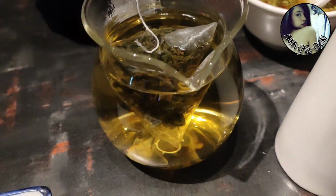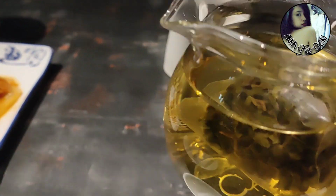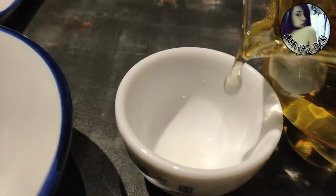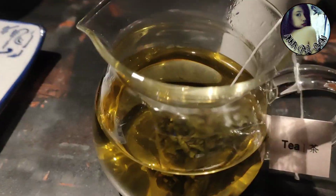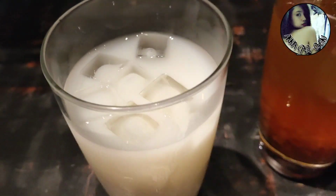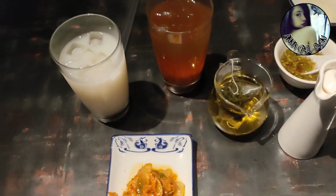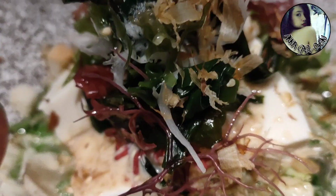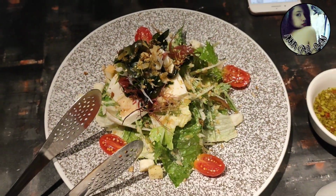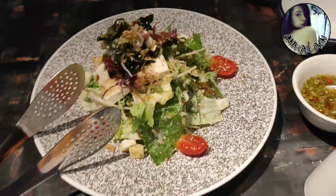First and foremost, they give us the sauces and of course the tea, the oolong tea. I'll try the oolong tea and of course the pineapple, sugar, and the cowpeas. And our salad is flax salad.